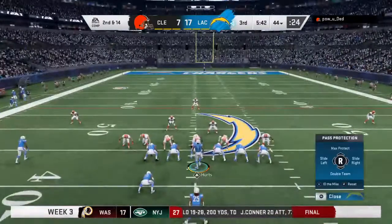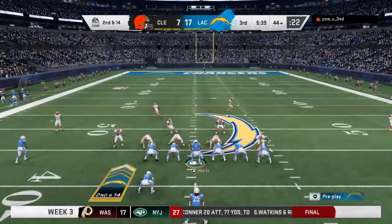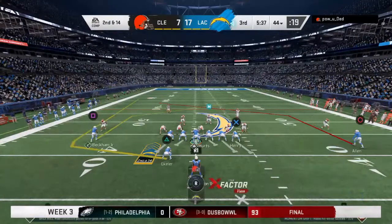Ready. Look at me. Go. Switch it. Come on. Hey, zoom.